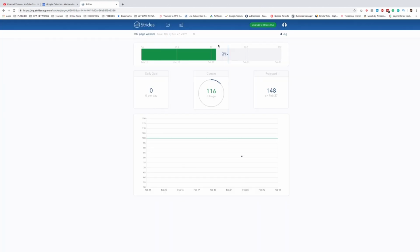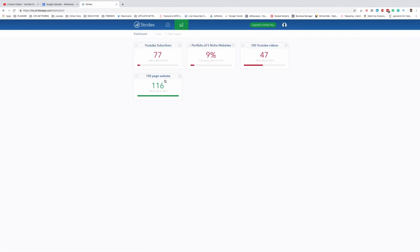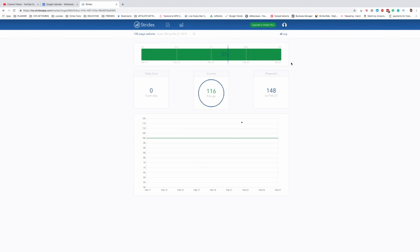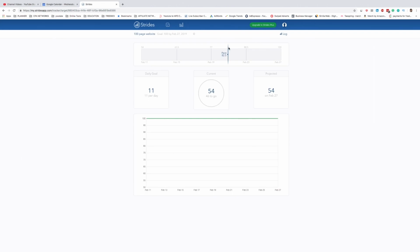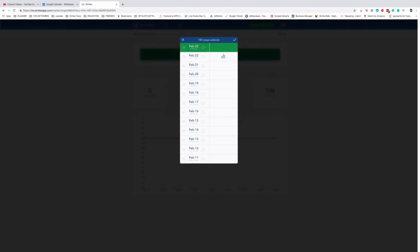But if I do 62 and I go back, basically, you can see, oh no, sorry, it's actually tracking that in the wrong way. I've done that wrong. Let me just, so 100-page website, let's have a look, because this is tracking it completely wrong. Wait, I think I need to reset this up.